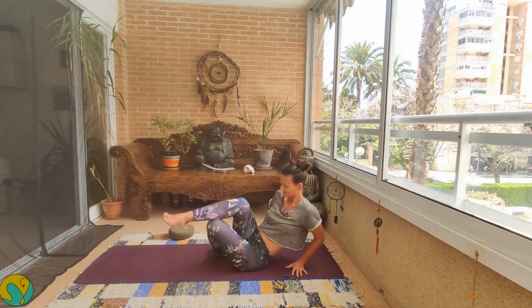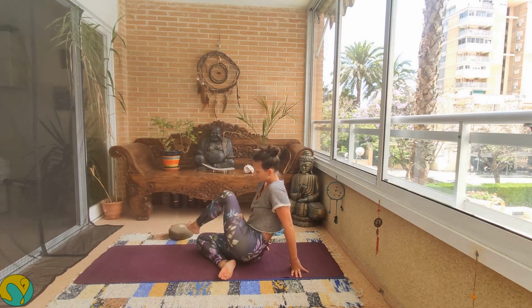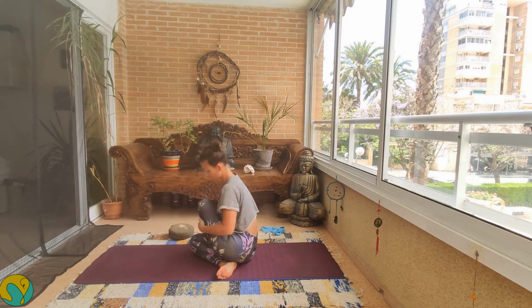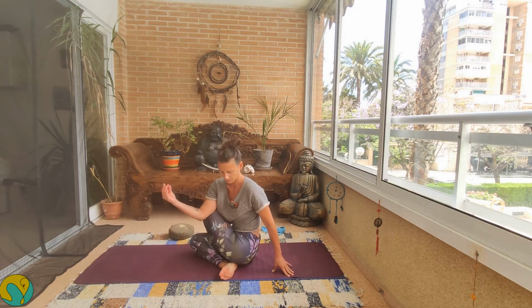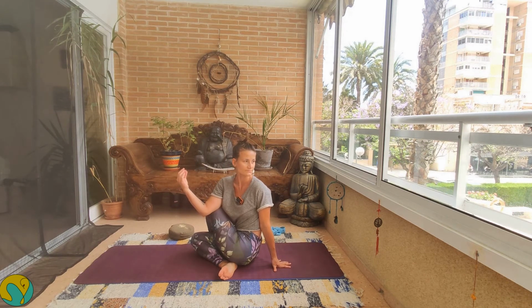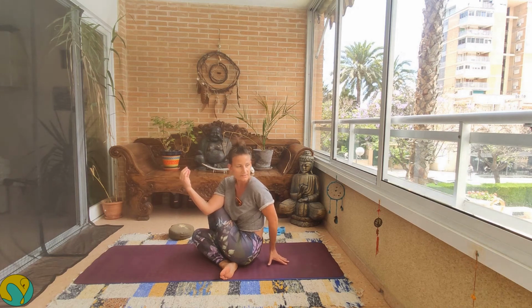Change sides. So this time your right foot is bent, left foot is coming on the floor on the other side, and then your right elbow is coming on top of your left knee. Look to the left. Your left arm is more or less in the middle of your spine, supported on the floor. Deep belly breaths, giving your intestines a nice massage.